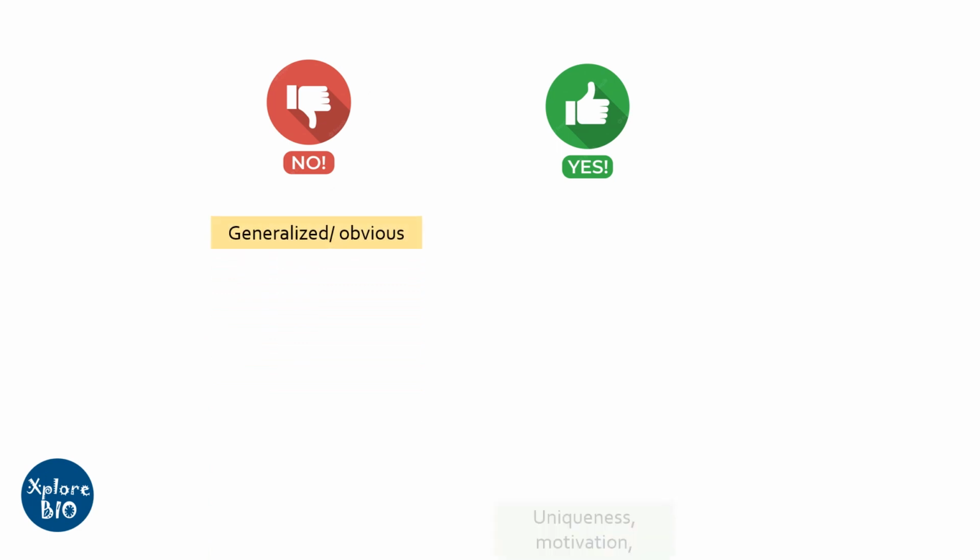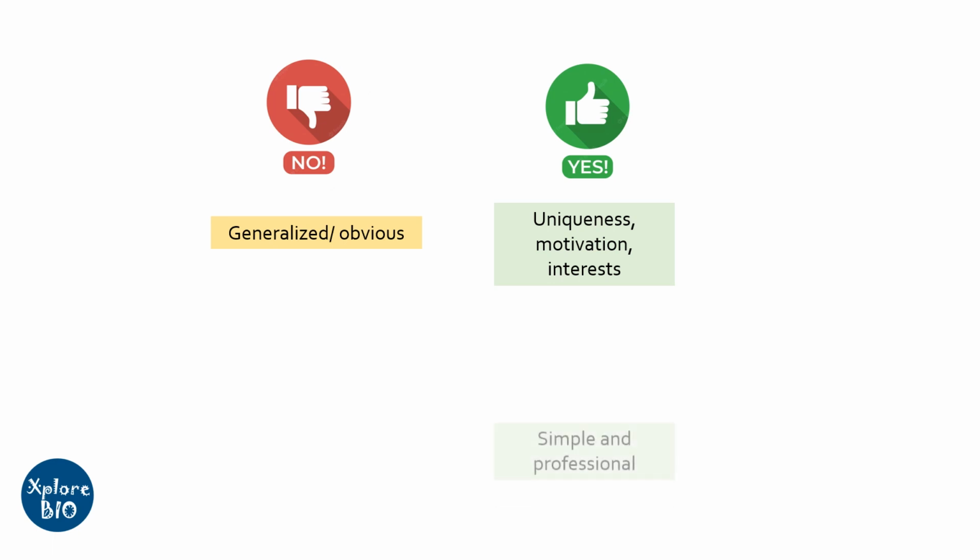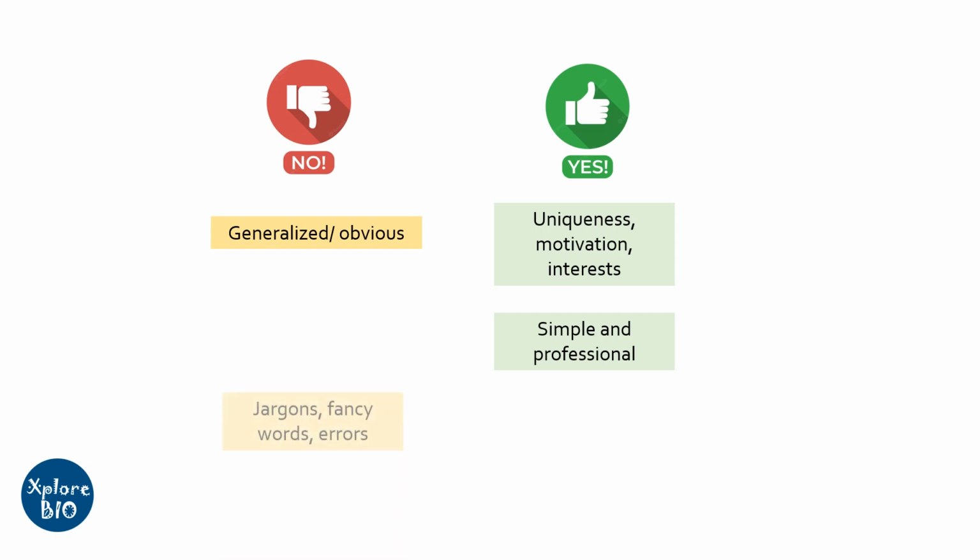Do not keep it general or obvious like most of the candidates. Rather, highlight your uniqueness, your motivation, your interest to opt for that program. Keep it simple yet professional. No need to use fancy English, no need to use jargons. Your English just need to be simple with no grammatical typos and punctuation errors.